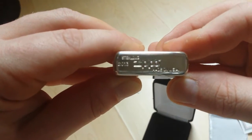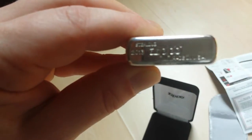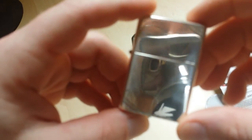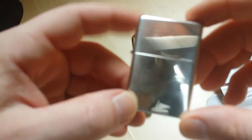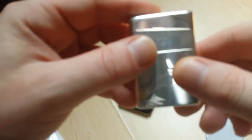Can you see that? 2013 Sterling Zippo, made in USA. I hate when that's not in focus. So basically it's high polish sterling silver, the one with the slashes. Wow. Looks really nice. I will use it for sure.